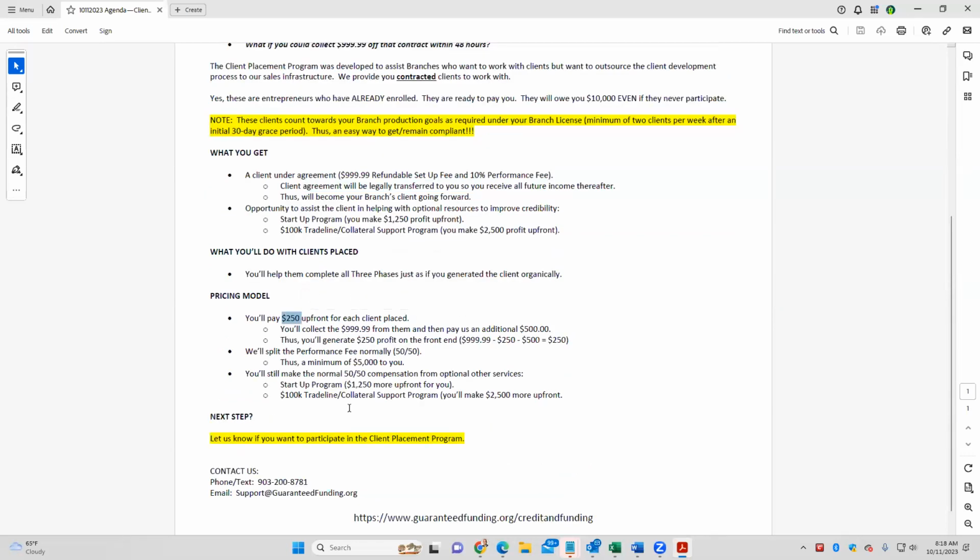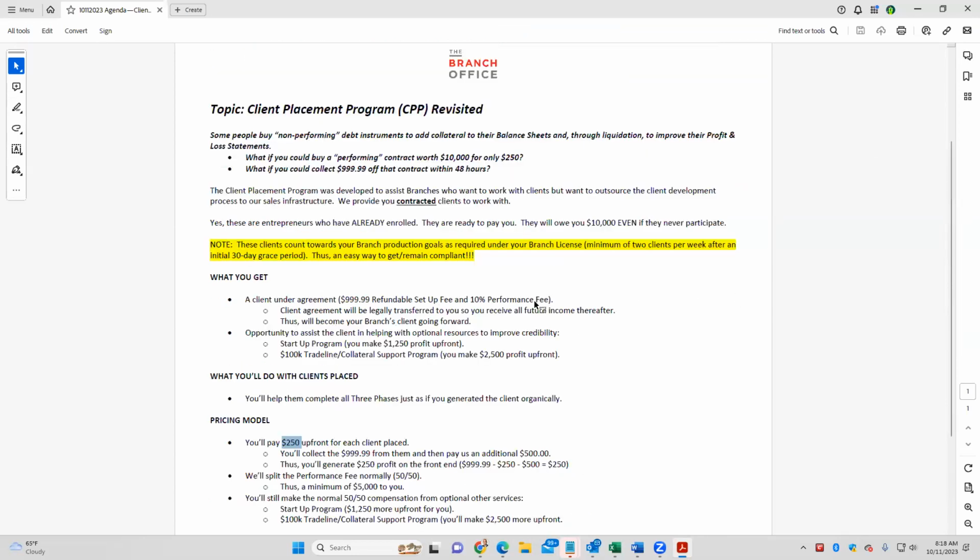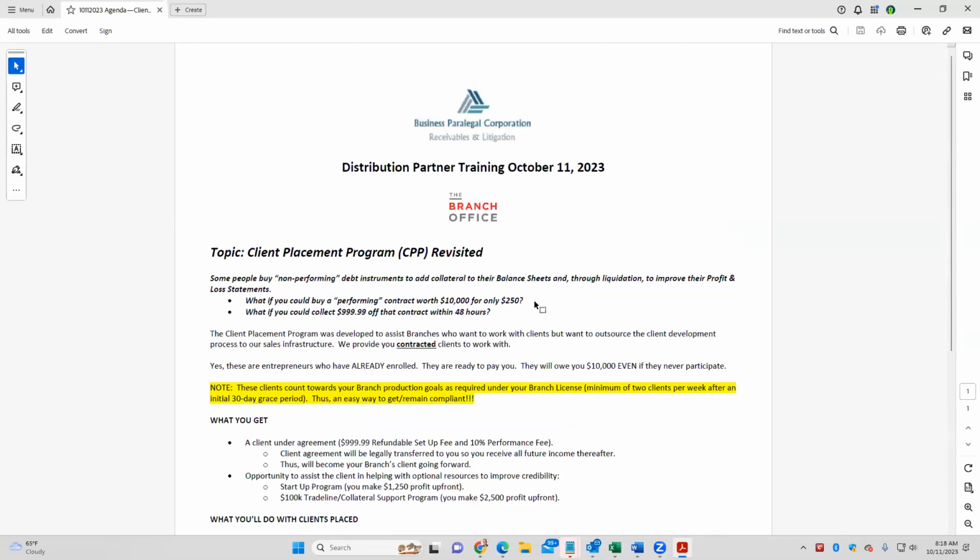All right, so Sedruden asks, can a branch sign up for the client placement program and also ask for leads? Yes, but we're converting more of the leads. So we have fewer leads now than we did before, because now that we started offering the client placement program, we're going and closing more of those leads. So there's fewer leads available, but there's more CPPs available, which many of you prefer anyway.